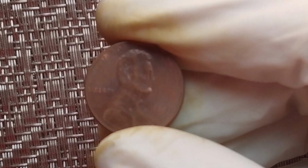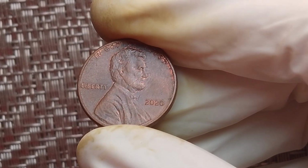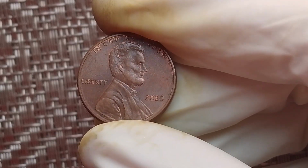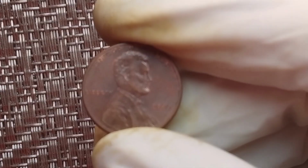Why do collectors care about a tiny, cheap coin from 2020? Because coins are history you can hold. A 2020 penny belongs to a modern era. But over time, even modern coins become historic. People look back on ordinary things as relics.